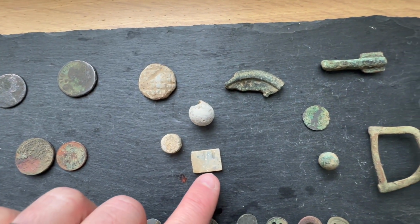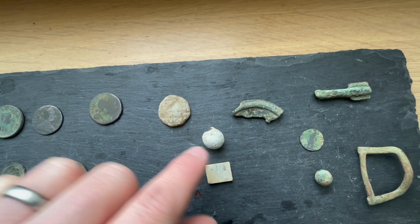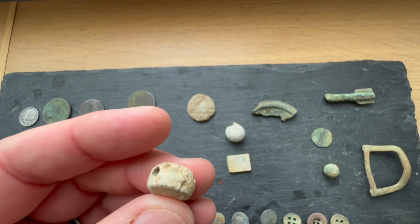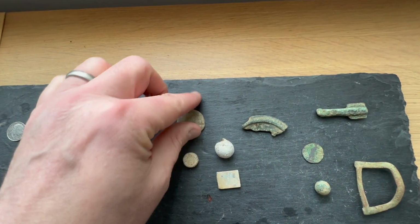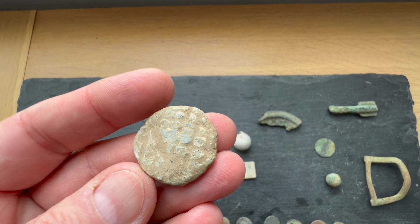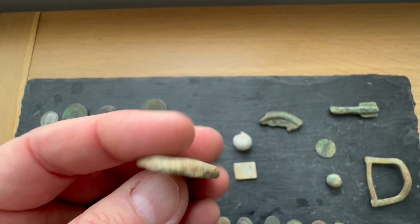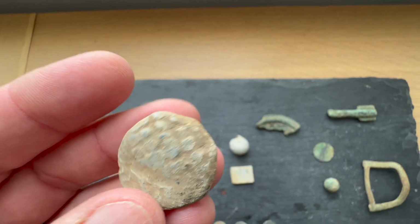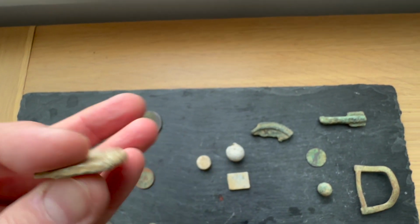Interesting lead, we had a post office bag seal, a musket ball, this little blob or lozenge with a hole all the way through it, so it's possibly some sort of lead weight. This is, I didn't film, I'm pretty sure. Looks like it might be a bit of a medieval lead token. I thought it was just a blank piece of lead when I dug it, but yeah, that's quite interesting as well.